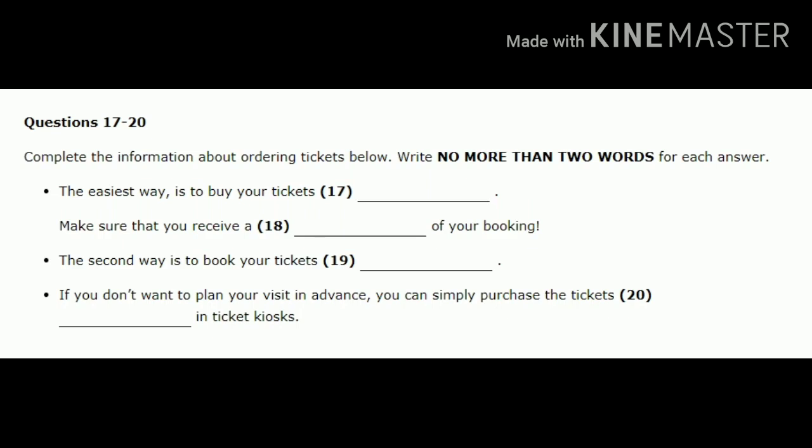If you can't wait to visit these famous historical places and have already chosen your ticket type, then it's time to order tickets. The first and the easiest way is to buy your tickets online. To do this, you should visit our site and select a date, then make a payment. Make sure that after the payment is completed, you receive a confirmation email of your booking.